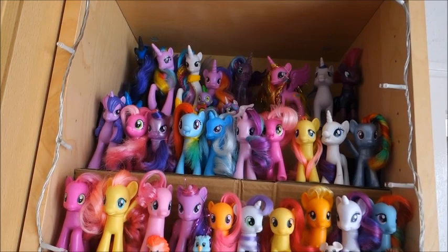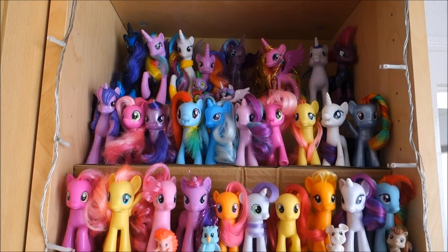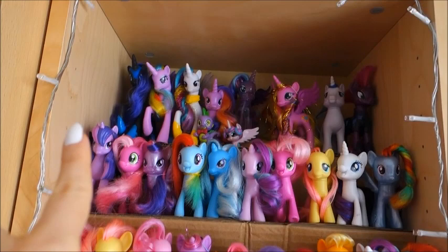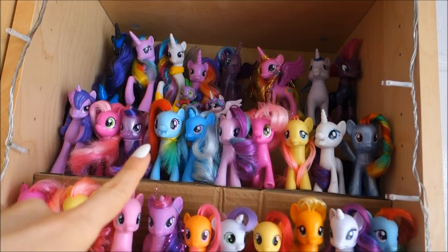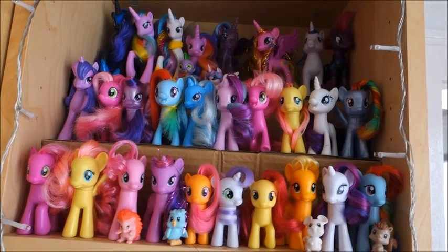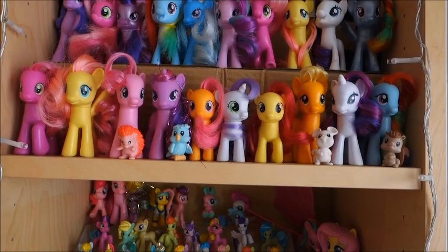the bulk of my generation 4 pony collection lives. So the top row is the royal size, so the princesses, Cadence, etc. Then here we have a lot of the normal ones, mixed up with the reboot ones, like this Rainbow Dash and the original poses, so I don't separate them, I just put them wherever it looks best. And this row is, I would say, the main 6 plus the Cutie Mark Crusaders and, you know, Rarity, so I have them up there.